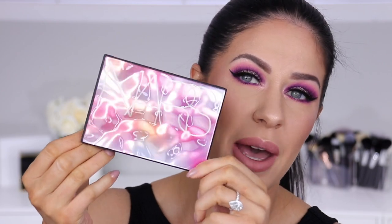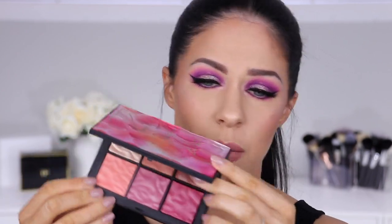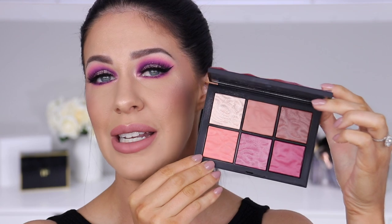Now, first and foremost, the packaging is absolutely insane. It's so beautiful. And the inside of the palette is also one of the most beautiful things I've ever laid my eyes on. But the formula of these is absolutely gorgeous. So you do get two bronzers, although this one you could kind of call a blush as well. Three blushes along the bottom and one highlighter.